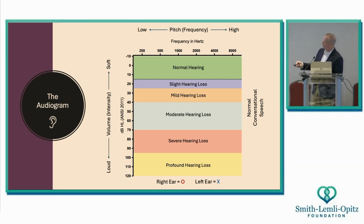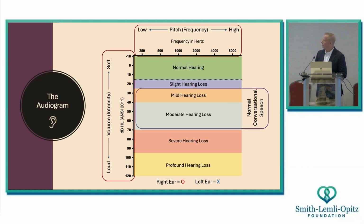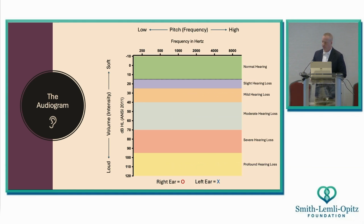And the y-axis is volume, which we like to call intensity. Really soft sounds up top, really super loud sounds on the bottom, and think of that as a volume dial. Normal conversational speech occurs at about a mild to moderate volume level on the audiogram itself. So when we plot hearing results, we plot right ear and left ear using a red O or a blue X.